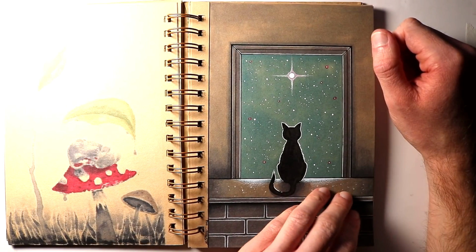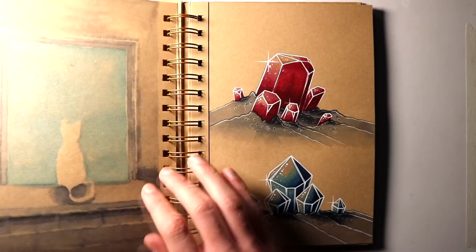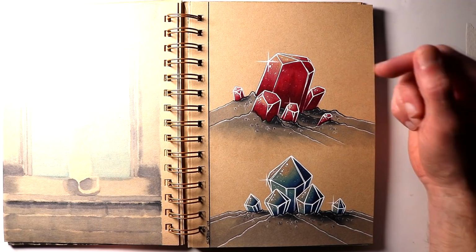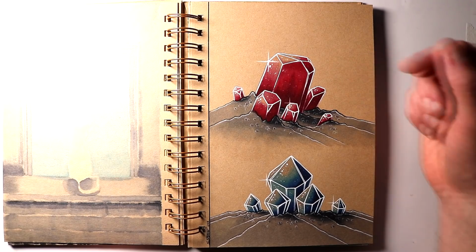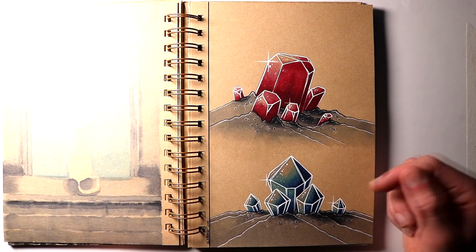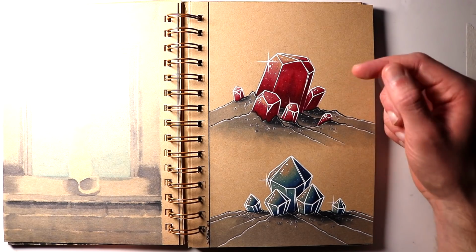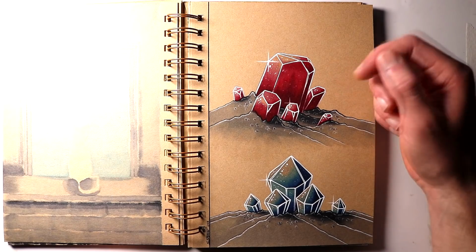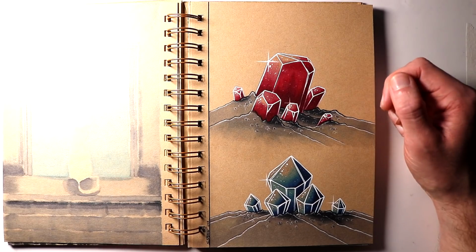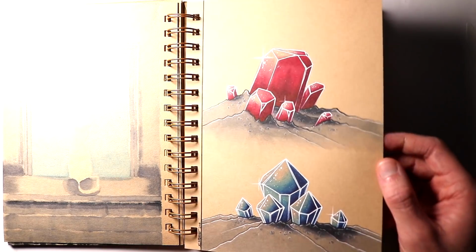Day 9's word prompt was precious, so I worked on a couple of drawings of gemstones. This one with crimson, cardinal and dark pink. Then here I used ice blue, sky blue and Prussian blue. Then I outlined everything with white ink and added a few more highlights and effects to make sure it really stands out in front of that background. Then after that, on day 10, the word prompt was flowing.